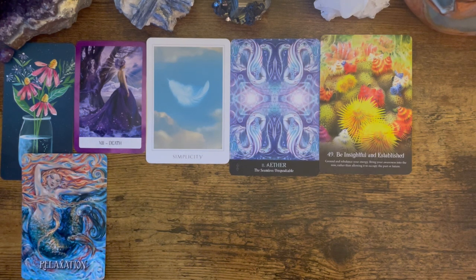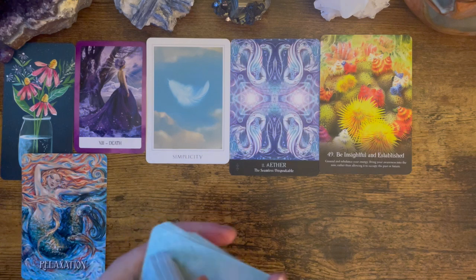Okay, we have a couple more cards and they're from, ooh, it's the Starseed deck and the Healing Waters deck. So let's do those, and then maybe a couple of tea leaves. I don't know. Maybe I won't do tea leaves. We'll see how much room we have here. I think we'll have enough room for it.